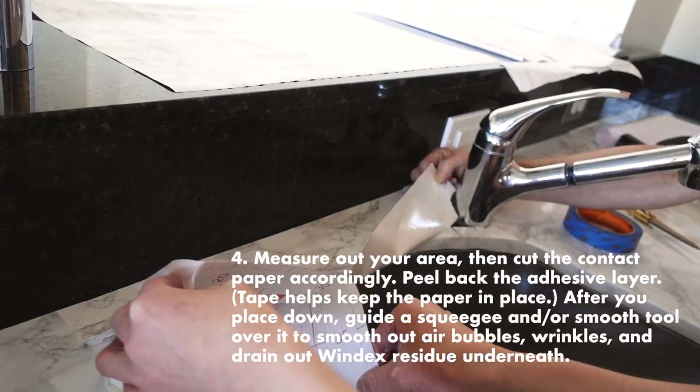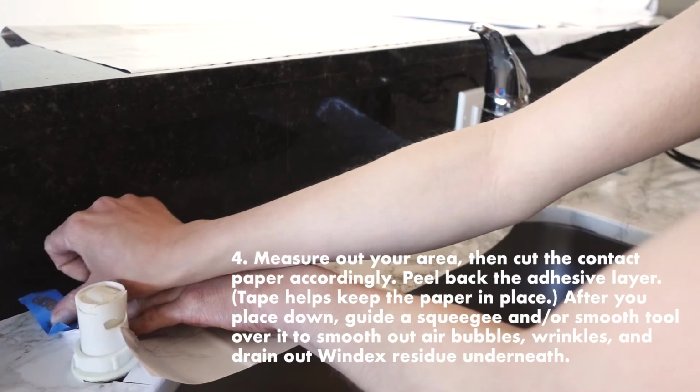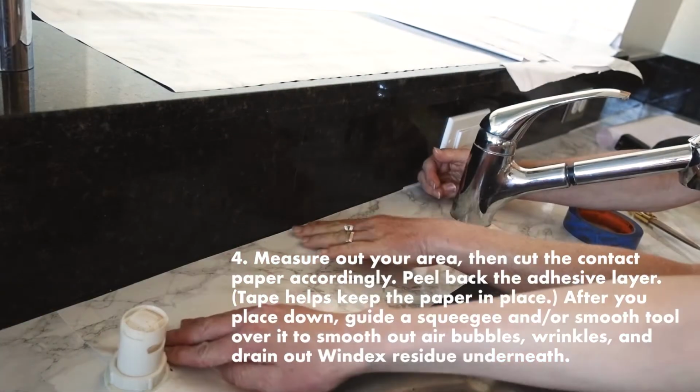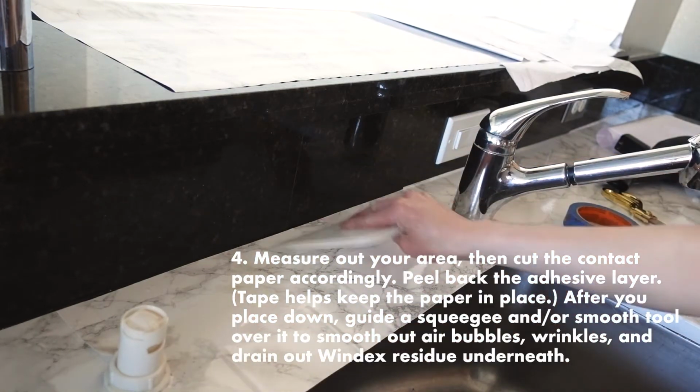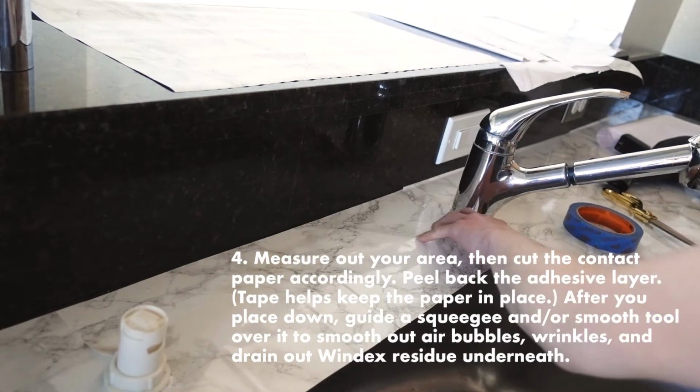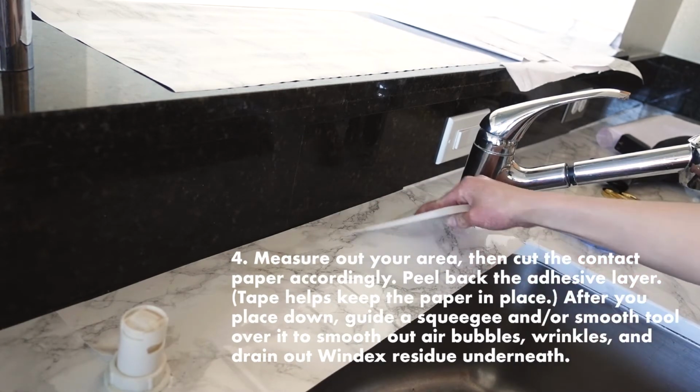Step 4. Measure out your area, then cut the contact paper accordingly. Peel back the adhesive layer. Tape helps keep the paper in place as you peel it off. After you place the paper down, guide a squeegee and/or smooth tool over it to smooth out air bubbles, wrinkles, and drain out Windex residue underneath. The paper is very durable, and the Windex makes it easy to slide the paper to make adjustments.